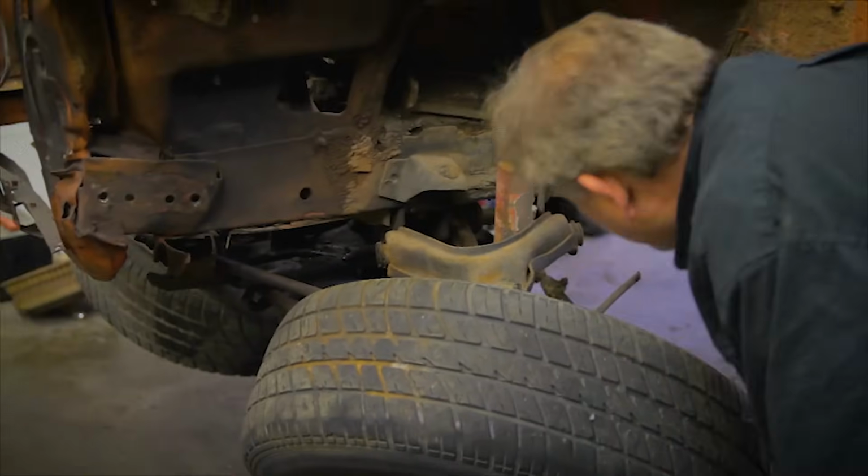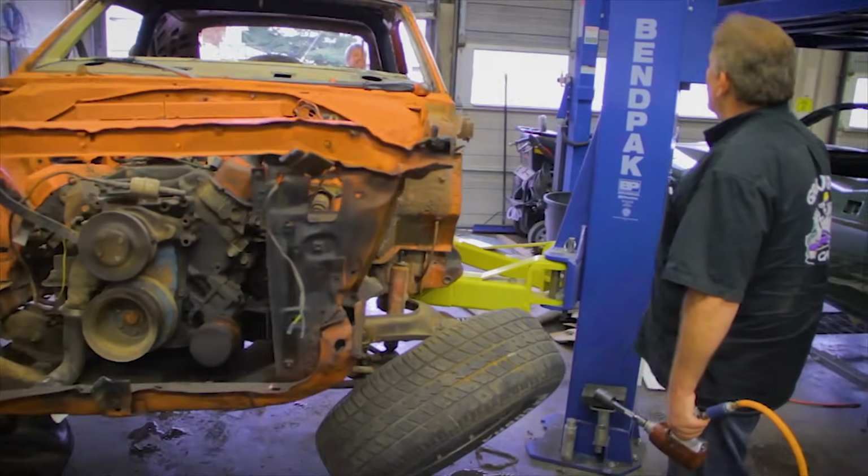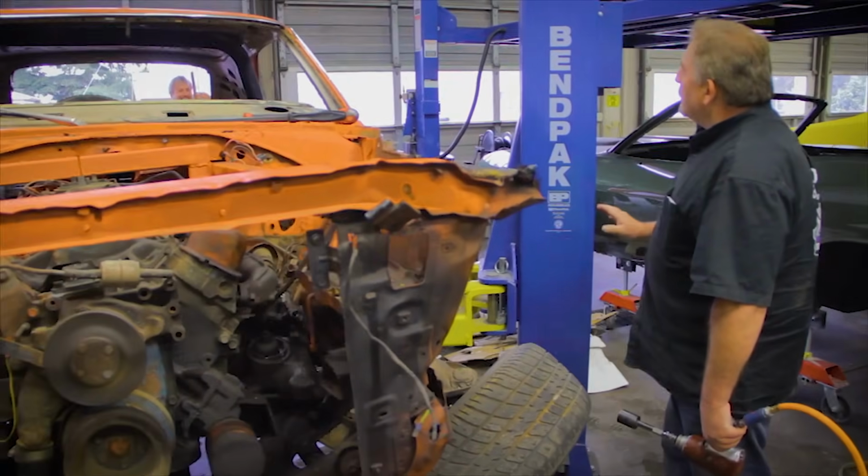Oh man, everything's bent right in the way. Oh no. Darren, would you stop that? Oh, Darren, what is wrong with you? Yeah, hold still. Where do we start? No, what is wrong with you, really?